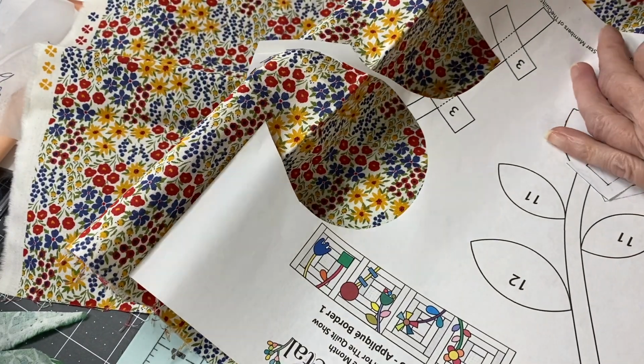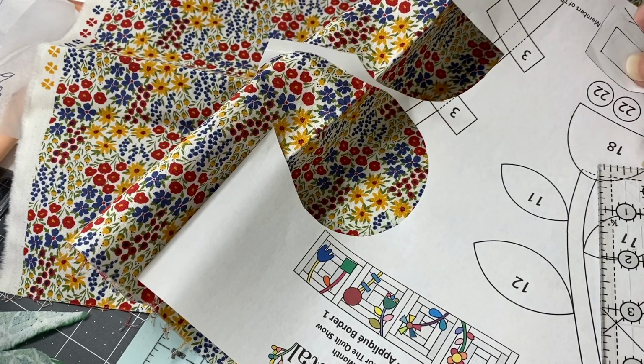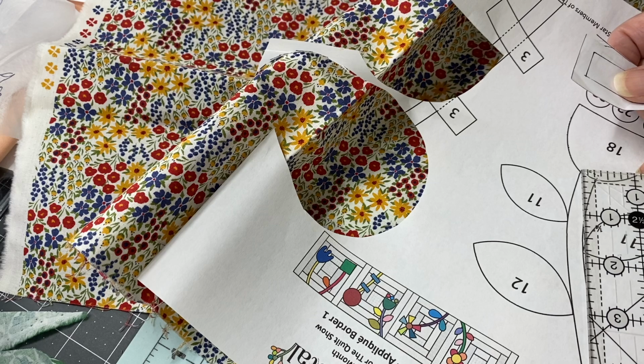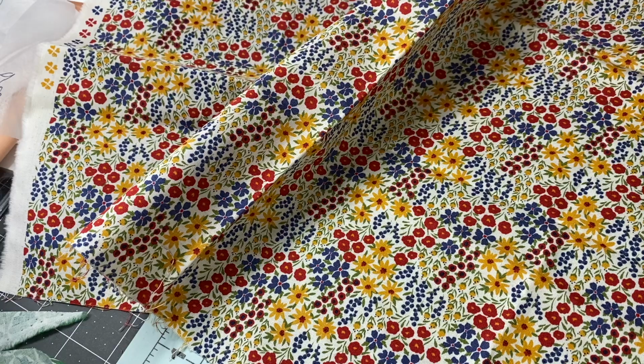I feel like this stem is going to be longer. Is it just 4.5 as well? It is. It's actually a little bit less than a 4.5. Since I'm going to turn under this edge, I'm going to make it 4.5 though. Okay, 4.5 by 1 1/4.